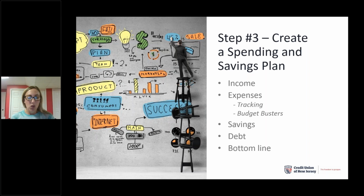So you'll want to subtract the total of all expenses, including savings and debt payments, from the net income amount. And that's the bottom line amount that you are making on a monthly basis. So you want to make sure that figure is positive, because you don't want to be overspending what you're actually making. And there's a bottom line worksheet so you can see what that is equivalent to for you.